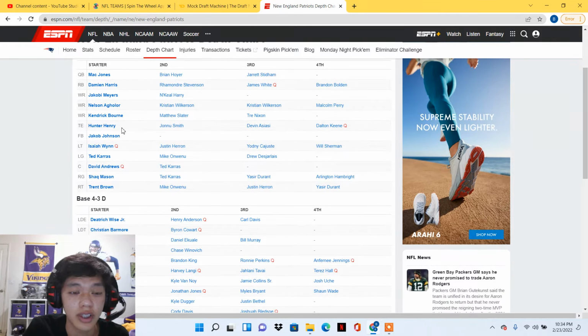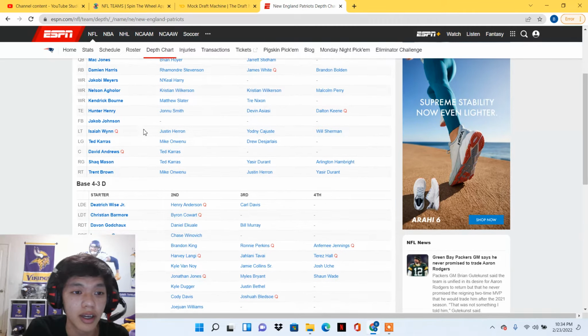Hunter Henry was a huge signing. Jonnu Smith looks like a huge waste of money. Devin Asiasi looks like a big waste of a pick. Not like he was a high pick. But yeah, he's kind of buried in the depth chart now that these two guys are here, and Jonnu Smith barely gets the light of day.